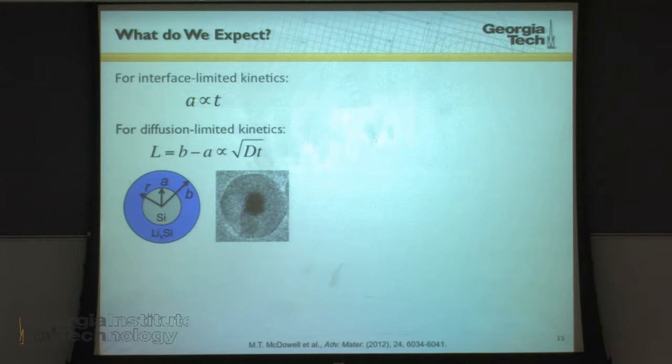The first is if the reaction at the interface, so at this silicon-lithium-silicon interface, was the rate-limiting step. If this is the rate-limiting step, we have short-range interactions that are controlling the kinetics, and the interface itself should move proportionally with time. So it should be a linear shrinking with time. It's actually a little bit faster than this because we have a sphere, but it's very close to linear.